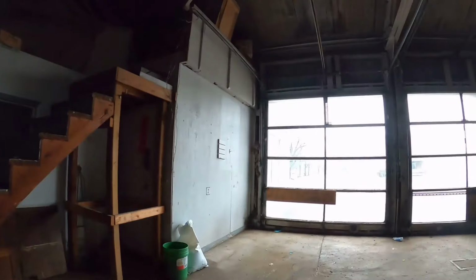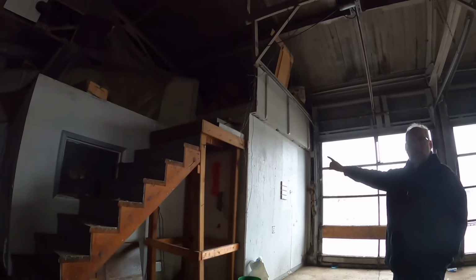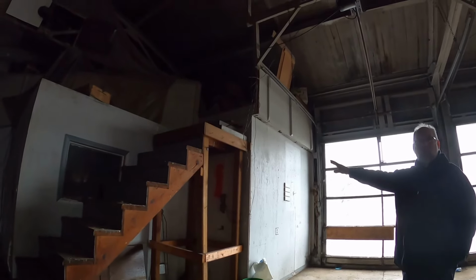Yeah, here's where I said this was all open. This is that wall. Yep. And see, you rip all that out of there, that gains a bunch of shop space. Oh yeah, that's what I say. You could put an office in that corner over there, like you said. Yeah. Put a bathroom and office area over there, like you said.